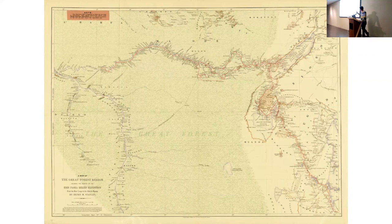So instead of going to Zanzibar and then up here, they go to Zanzibar, sail all the way around Africa, up the Congo River, through all of this untracked territory, and then try to rescue Emin. It turns into a debacle, as you can imagine.